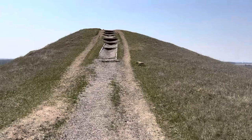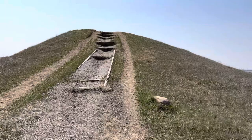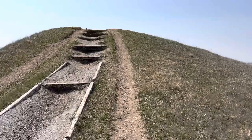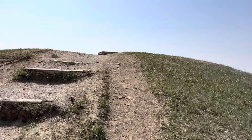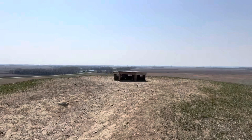Okay, the last little bit to the top. This is a really nice walk. I don't think I could have picked a better day to do this. About 60 degrees, sunny, April 26, 2023. Here we are at the top.